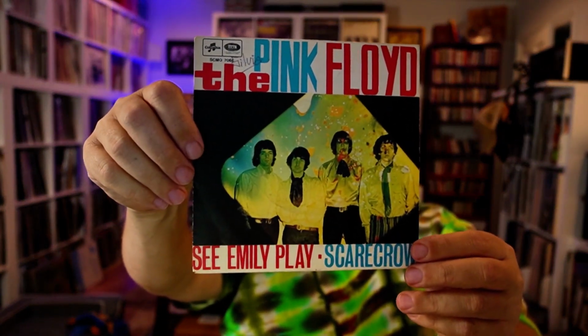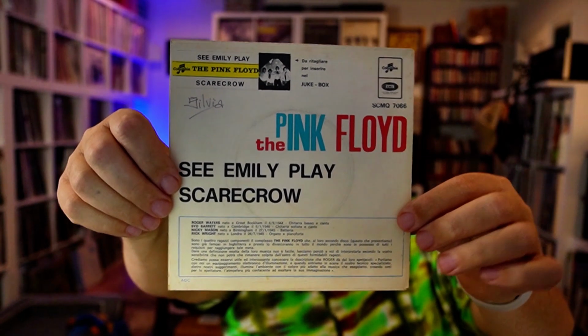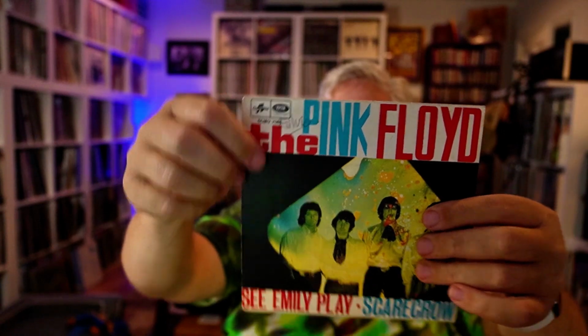Number 3 is Italy. The Italian sleeve. Italy has always had really cool, interesting picture sleeves, and this is no exception. The font, the imagery. I love this sleeve. There's so many different bands that have really cool sleeves. It appears Sylvia had this sleeve before me. I'm very curious to know what other picture sleeves he or she had in his or her collection. Would love to dig through that.